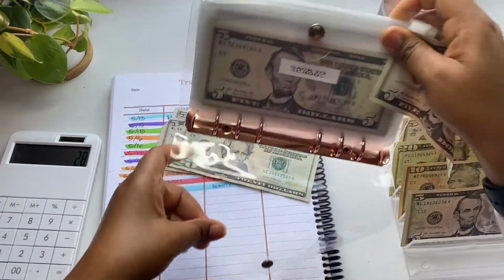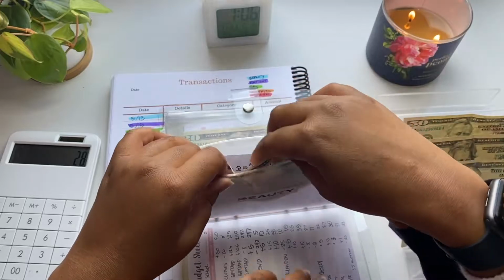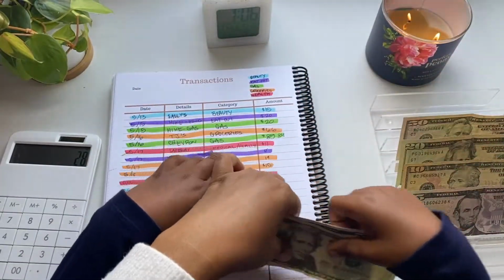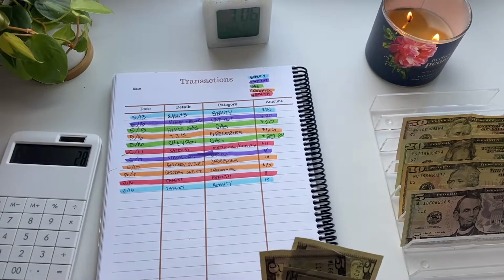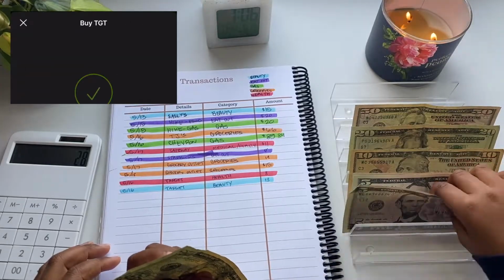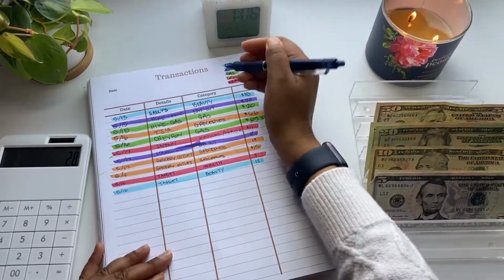You guys, this is my first unstuffing on camera, so be patient with me. Close it. Thank you. Okay, so we have 30. Oh, do you wanna put it? Yeah. So put the 5s here. Uh-huh. And put the 20 back there. Awesome. So I'm gonna go ahead and check them off as I go.